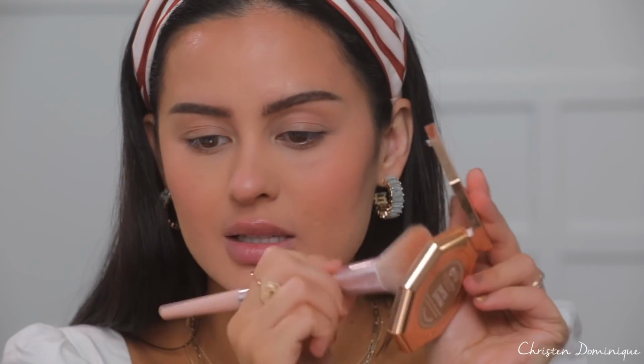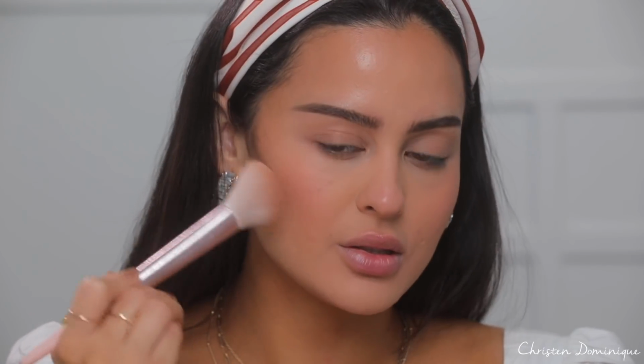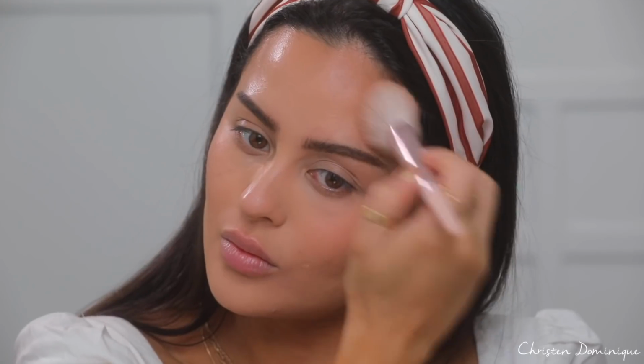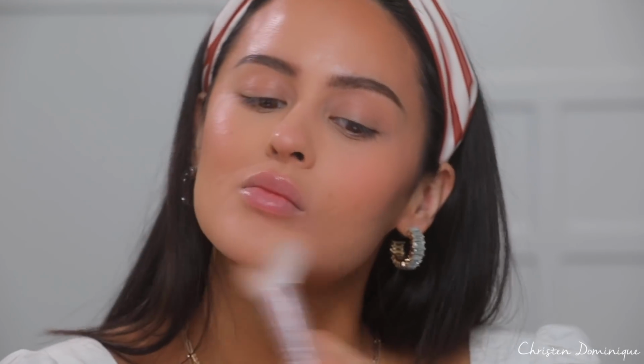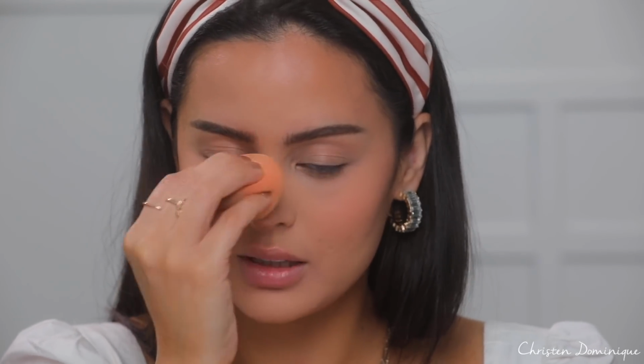I'm gonna take my Juno & Co brush and just tap into this bronzer right here and go right over the perimeter of my face. So right around everything. And then I'll take a little bit of the bronzer underneath the nose. Everywhere I basically contoured, I'll go with the bronzer and contour over. And then just take my beauty blender and tap over this area.